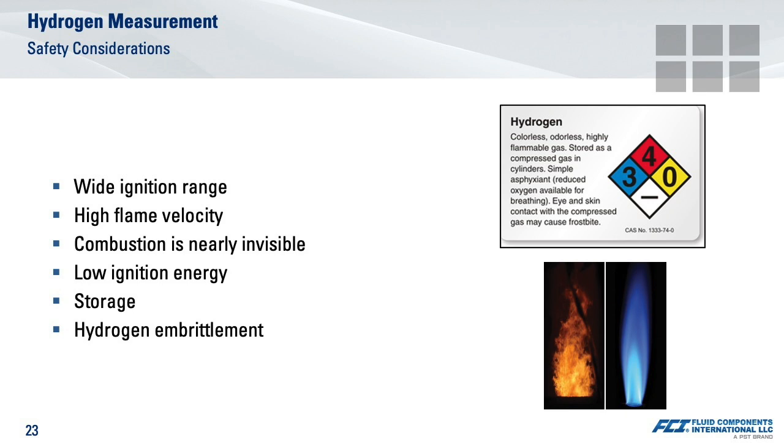Hydrogen is stored at pressure ranges from 5 to 10,000 psig, and since hydrogen is colorless and odorless, leak detection and proper ventilation are required when stored in enclosed spaces. Also, the small molecule size can cause hydrogen embrittlement of metal pipes, resulting in the possibility of malformation of the pipe and pinhole leaks.